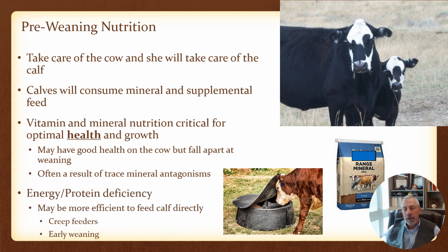And then, I would say if you're in a situation where your calves are really energy and protein deficient, you've really got a couple of options, but it may be more efficient to feed the calf directly rather than trying to feed that through the cow. That may be in terms of creep feeders, if you've got that option, if you're set up. That's pretty difficult in a range situation. Or if you are running out on range and it's really dry and the calves really aren't growing and doing much, the best thing may be to early wean the calves.